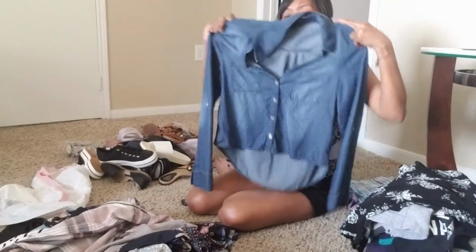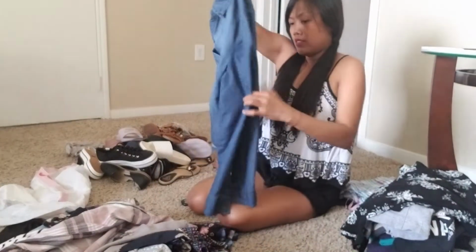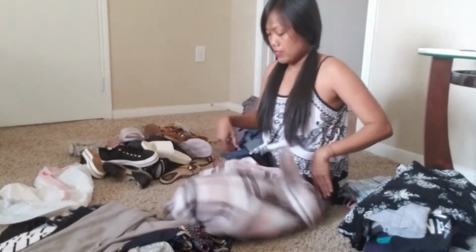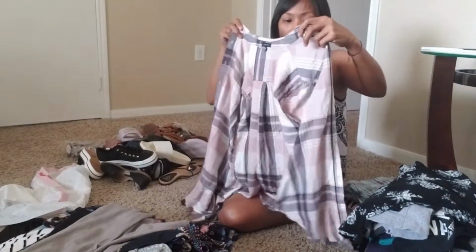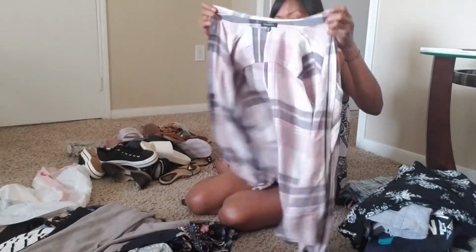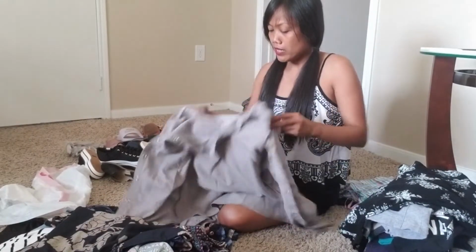From this, a high-low style chambray long sleeve. Color dusty pink striped long sleeve. I got it from Dynamite, but it's kind of big on me, so of course it goes to the Poshmark pile.